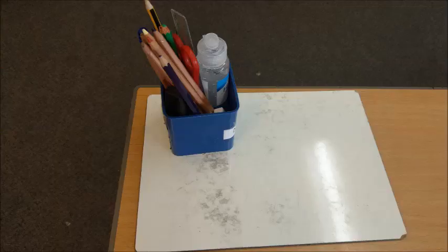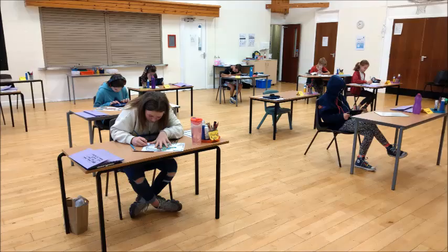All the equipment that you need is in a pot or a tray on your desk so that you don't need to get up and move around once you're in the classroom. Learning might look a little bit like this. Or maybe this.